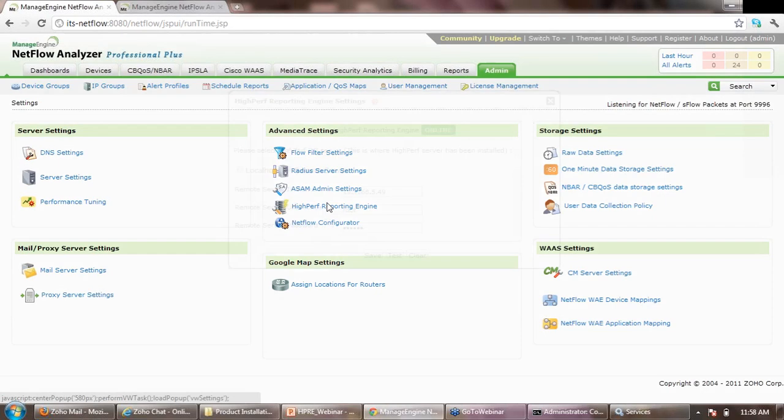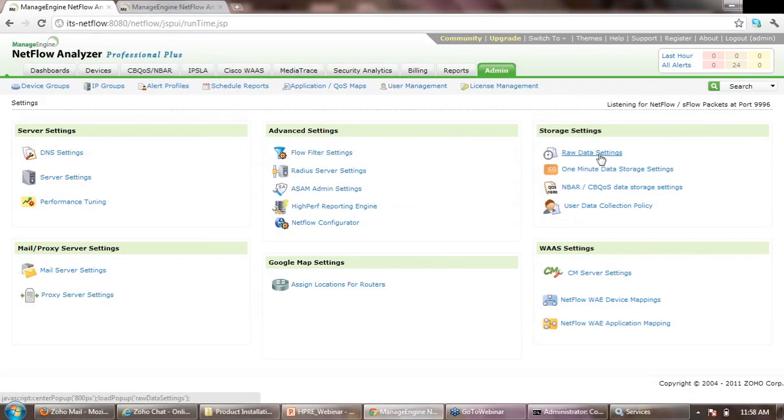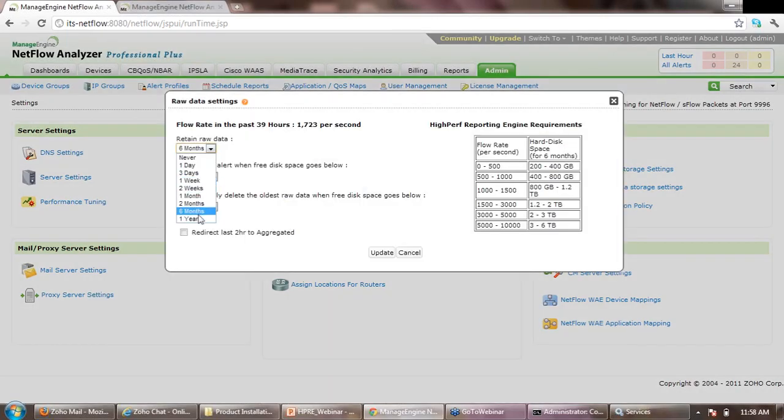I'm going to test the connection. Yeah, the connection is a success. So I'm going to save the connection. While saving the connection, the Netflow Analyzer will push all its configuration to the HighPerf reporting engine, like application names and IP group details, to the HighPerf reporting database. And once the connection is saved, here you can see an offline button. This will change to online.